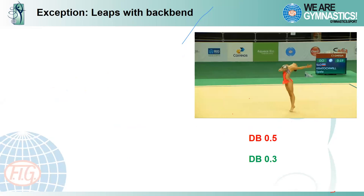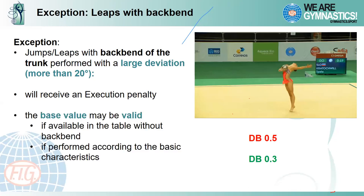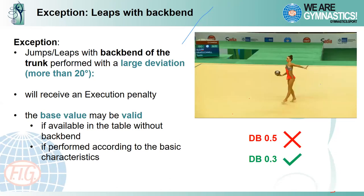Leaps with back bend. Remember, a jump performed with a large deviation of more than 20 degrees. The base, only if it is available in the table without back bend, and according to the basic characteristics. You see? It's not a DB05 anymore because it's a large deviation, and it became a DB03. This is very important because you cannot evaluate the DB03 later in the exercise because it's a repetition.